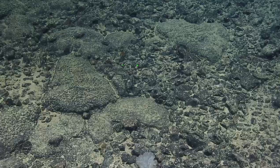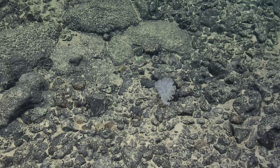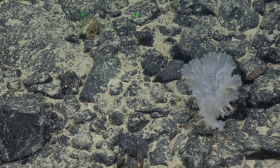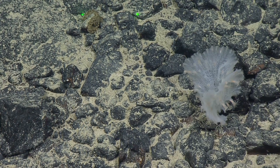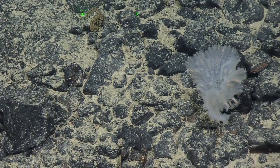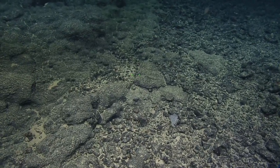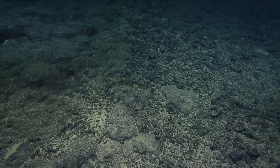Okay, pushing a bit more. I think it's the same. Oh, it has a couple of zoanthids overgrowing it. I think it's the same family that we saw earlier. It's not on our list. I think we had checked it previously. Okay. I think there might have been another cucumber in the distance, at the top. This one, the Euretidae. It's a Euretidae.